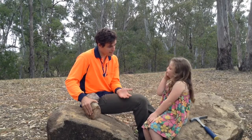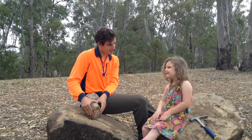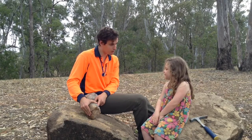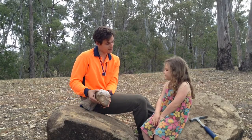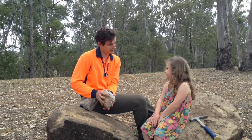Now if you go to the beach, what do you think the sand is? No? It's quartz as well. So it's just smaller broken down pieces, like this block here. Just little blocks.